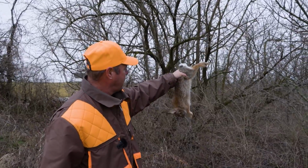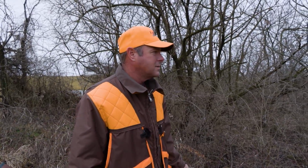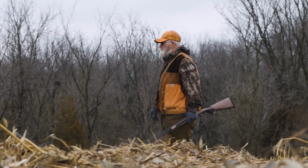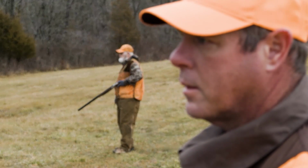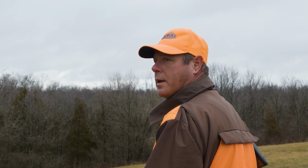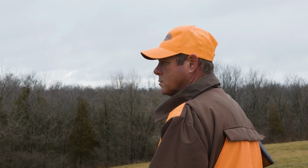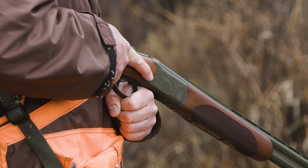There we go. Absolutely perfect. It's a lot of fun. There's nothing I'd rather do than sit out here and have these dogs running around chasing rabbits. To me, this is the idea of a perfect day. Dale just jumped one. I hear him yelling, there he goes, there he goes. He's trying to put him on a scent trail. He knows where one's been. There they go. There they go.